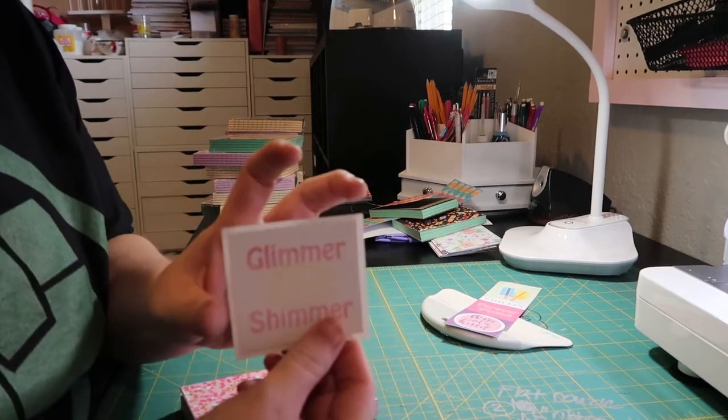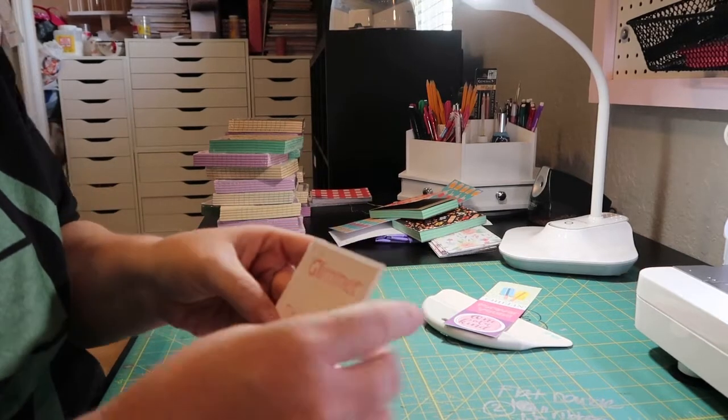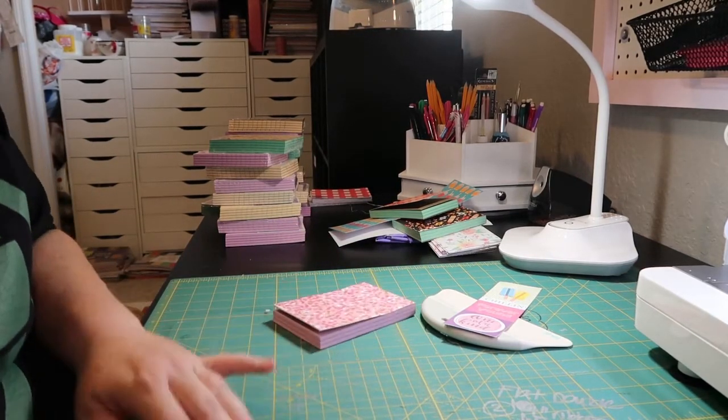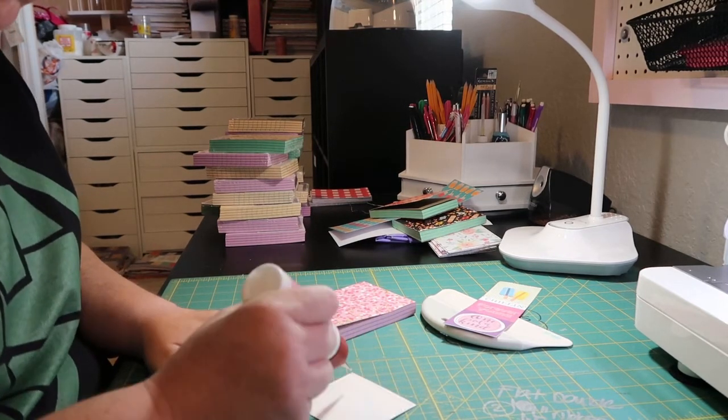So anyways, I just added a little bit, and you can't really tell, but this is a super, super light pink, so I put a white behind it. So go ahead and line it. I don't know if you can see what I'm doing. Sorry, guys. Go ahead and give it some glue.